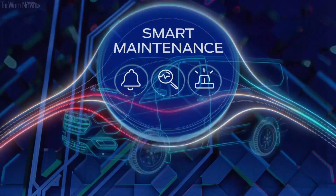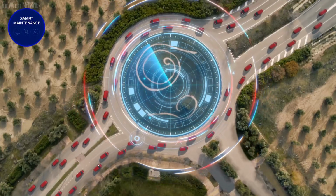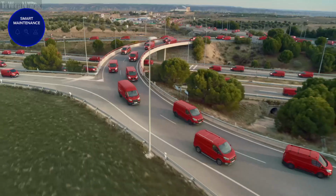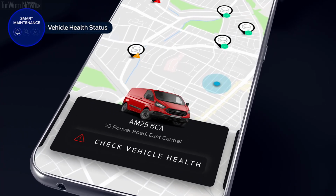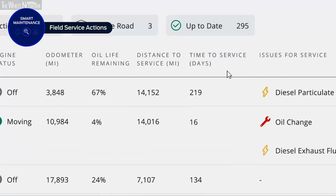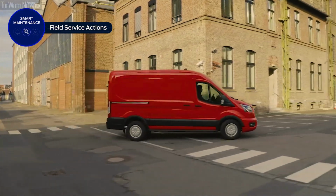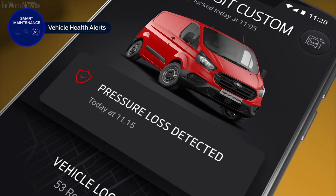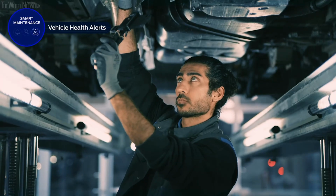Let's take a look. Smart maintenance is your day-to-day safeguard against downtime, giving you a complete vehicle health overview for all the connected Ford commercial vehicles you run. It's delivered via the Ford Pass Pro app for small business operators or Ford Telematics for customers with larger fleets. Here you can check the health of your vehicles, book a scheduled maintenance or repair, and plan ahead so you can avoid any unwanted surprises, while vehicle health alerts will inform you of any issues and the next steps you need to take to resolve them.